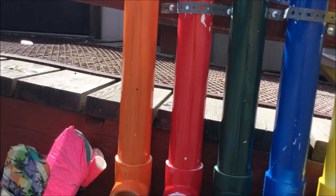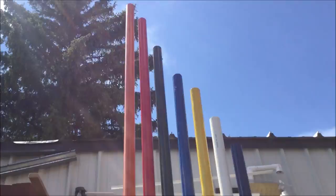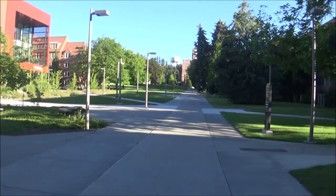These tubes, it almost looks like it's for a musical instrument of some kind. Nope. Different colors, different size. Maybe it's just artistic. On a Sunday evening, there's nobody. This, you know, gets packed.